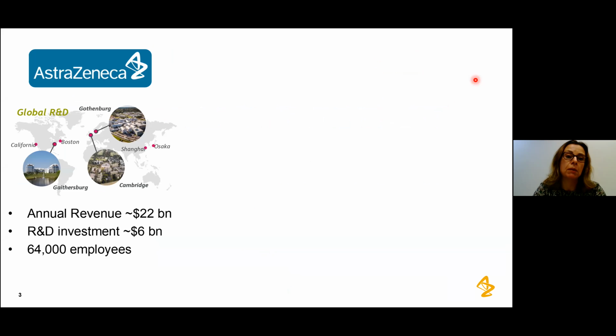So just a little bit of background about AstraZeneca. We're a global company with around 64,000 employees. Annual revenue is about 22 million, and of that 6 billion is invested in R&D. And R&D is centred in several sites across the globe.